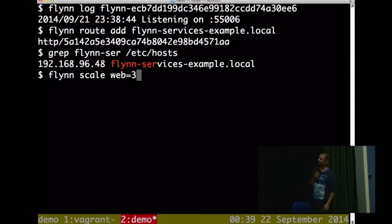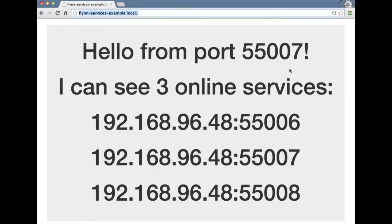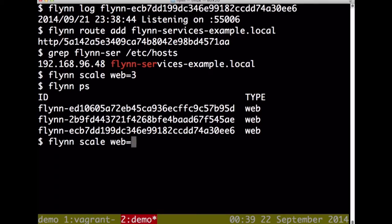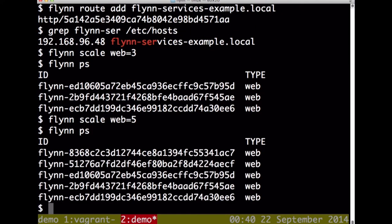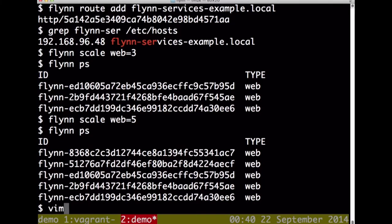Okay, that's fine. So then we can scale up now. We scale to 3 processes; we want 3 of these web processes running. We do that, then we ask Flynn what's running. 3 processes. Great. We look in the browser, and we can see we're hitting the router, but it's load balancing across our app. We've got 06 there, but in a second it'll show 07, and it's just refreshing every 2 seconds to see what's online. Now we scale up to 5 and look again at the processes. There are now 5 of them. You can see in the browser straight away there are 5 services online, all with different ports.